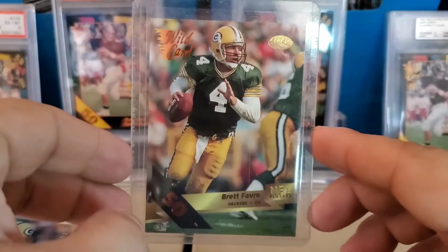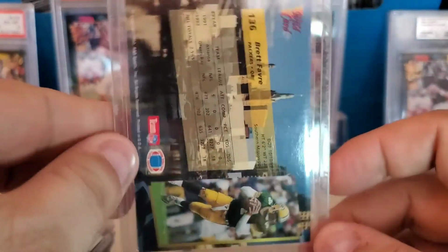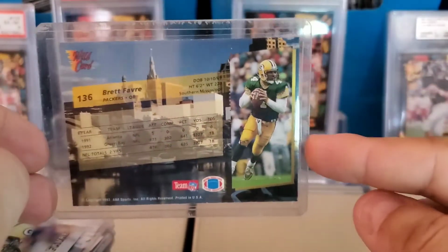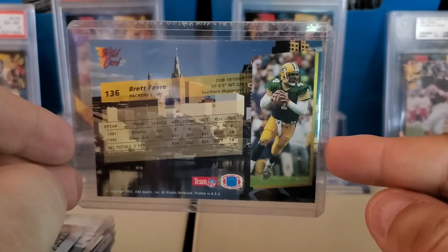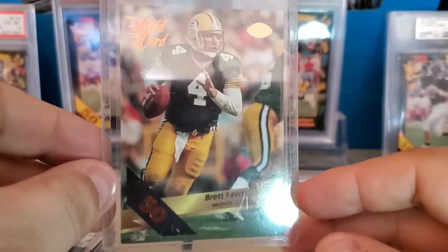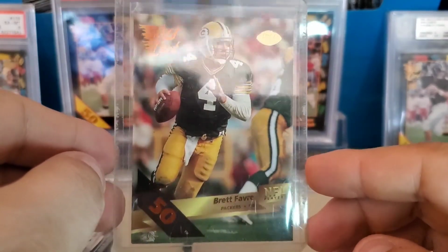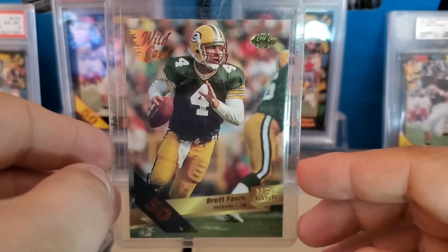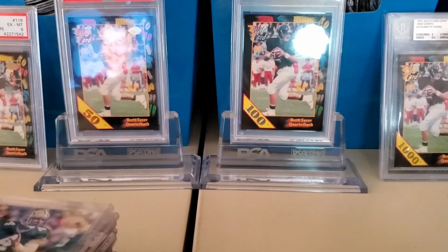I should probably search Terapeak and see what more history there was for sales of this. But there was a 100 stripe that sold recently, not graded, for $350. So I'm thinking we're between 150 and 200 on this card. So what an amazing amount of value out of that little lot.